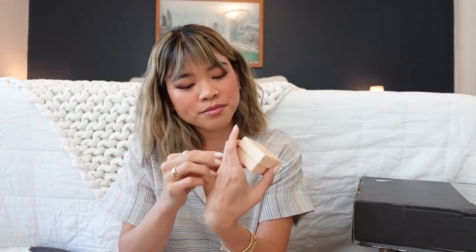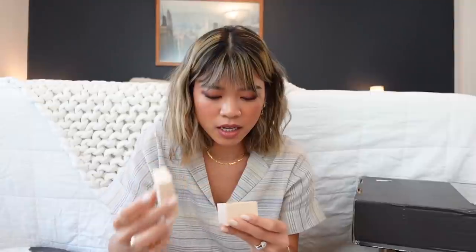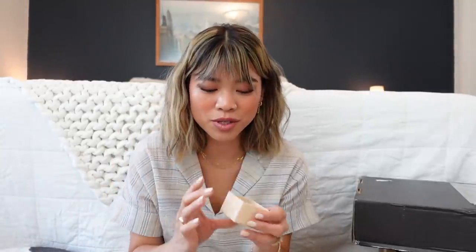I got two rings. You guys know I'm big into my bling. All the rings I have on currently right now are Marjorie and then David Yurman and then my actual wedding band. So, oh my gosh. This is so beautiful. Look at this.